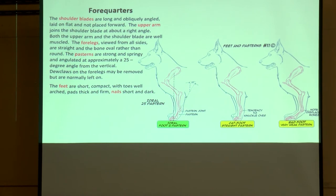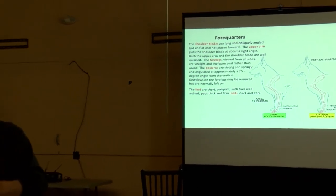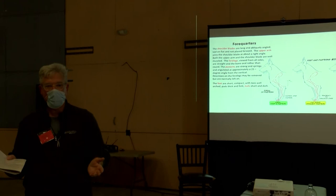Front feet, right? And there's a reason for that. They're significantly bigger because they're more weight-bearing. This shoulder assembly and the forelegs need to be closer to the center of gravity on the dog, and we're seeing a lot of ones that are just too far forward, either because the whole assembly is too far forward, or because the shoulder's straight, or the upper arm straight, or they're both straight. Okay? Everybody with me on that?